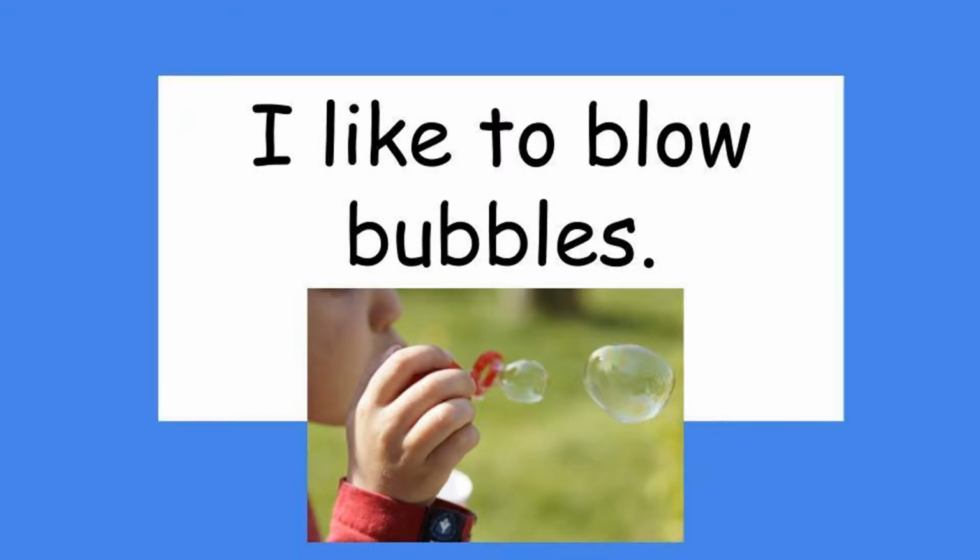Now that we know lots of examples of verbs, let's take a look at some sentences and see if we can pick out the verb. I like to blow bubbles. What's the verb in this sentence? If you said blow, you're correct. What is the person doing? They're going to blow. That makes blow a verb.